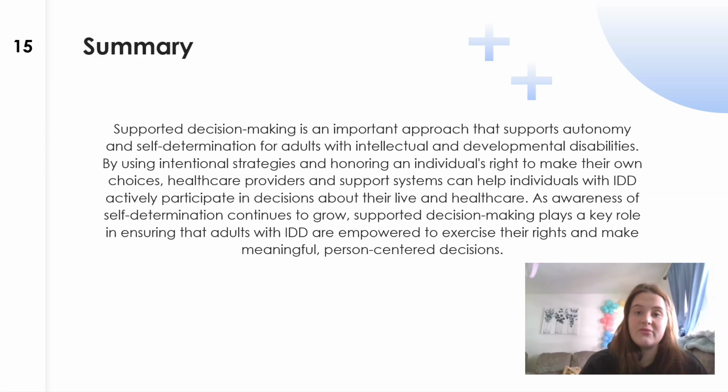As awareness of self-determination grows, supported decision-making remains essential for empowering adults with IDD to exercise their rights and make meaningful person-centered decisions.